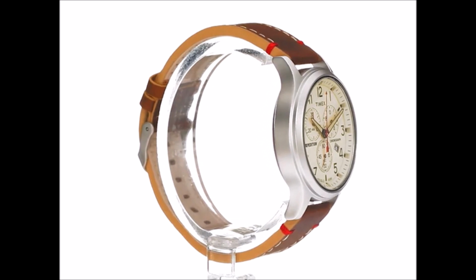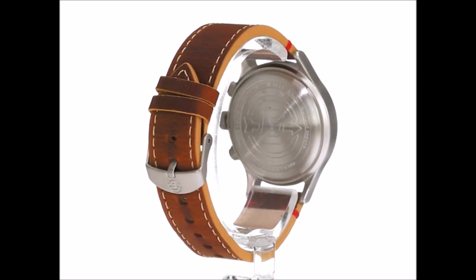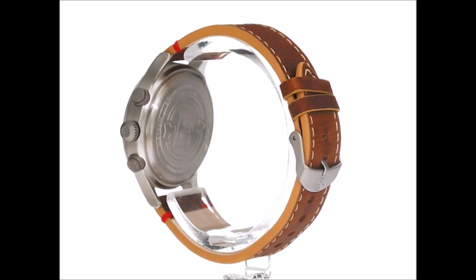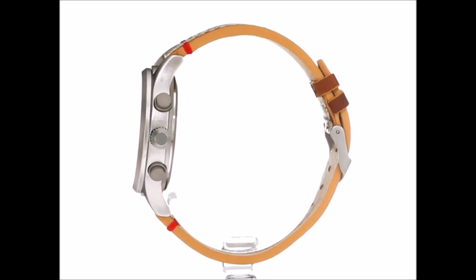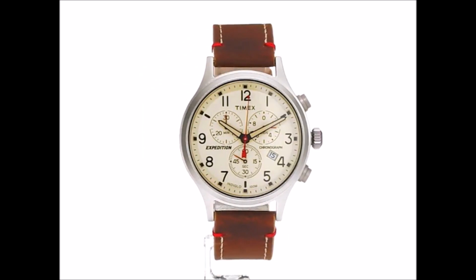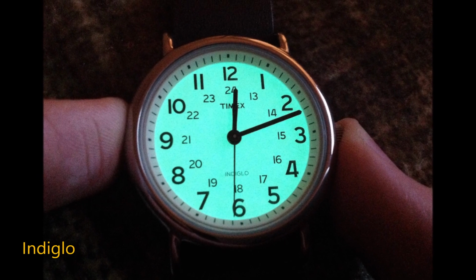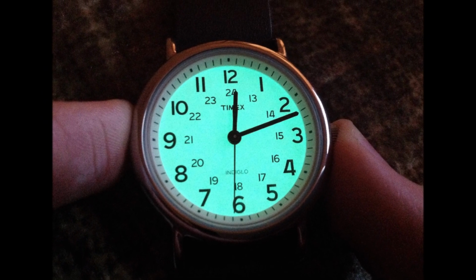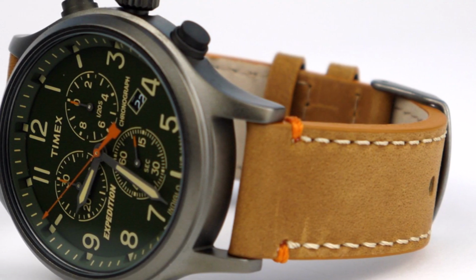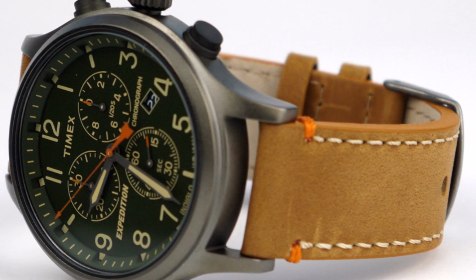which houses the ultra-reliable quartz mechanism, which has a battery life of up to 10 years. It's also water resistant up to 100 meters and uses Timex's proprietary Indiglo for lighting. This is an electroluminescent technology which makes the whole dial light up for reading the time in the dark. Needless to say, this will be useful in wilderness situations where there's no street lighting available, or the moon is hidden behind dark clouds.